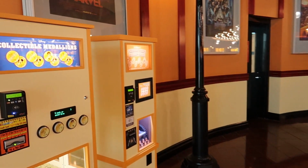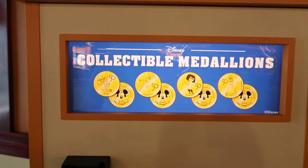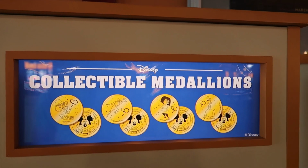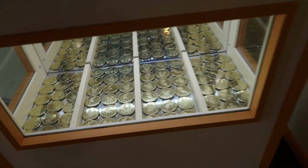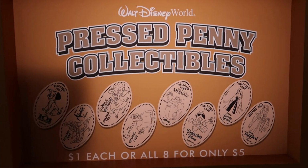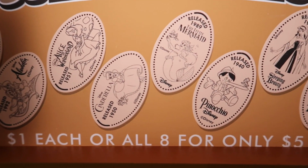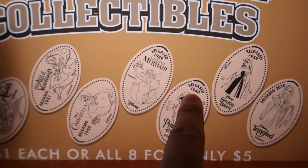So heading in here, we have also some collectible medallions. You can get $5 for one, and then you can get 2 for 10 and 4 for 15. And then here they are just down here, collectible medallion souvenirs, and also some pressed pennies. You can get $1 for each of them, or all 8 for $5, and they're themed sort of like movies and when they were released. So for example, here's Pinocchio. It was released way back in 1940.